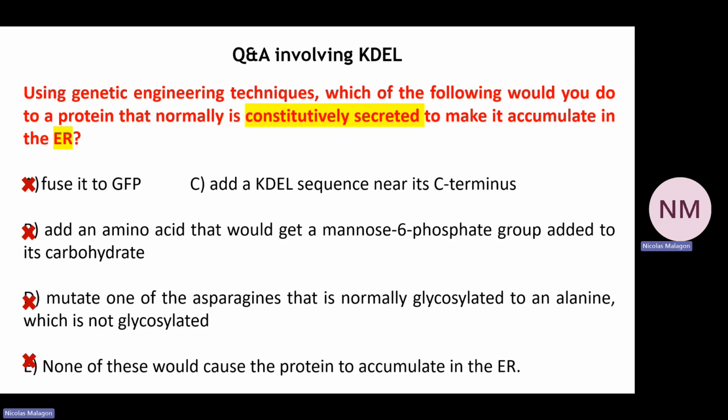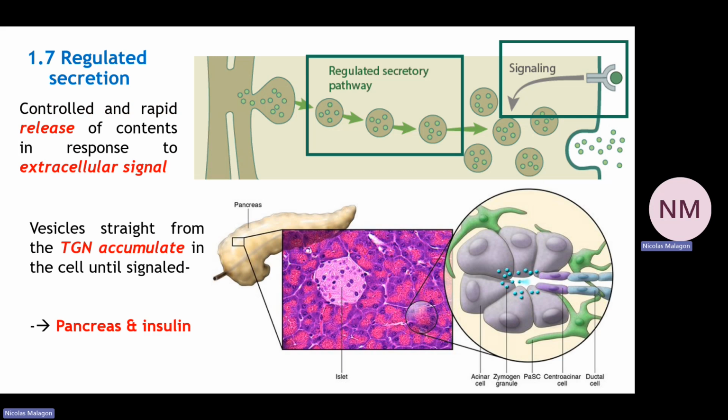This one, glycosylation, is very important, but this doesn't mean that we don't know what is going to happen there. And this is wrong because I just told you this is a retrieval tag. So if you have that retrieval tag, it's going to accumulate. Okay, I leave the slides in case you want to study.